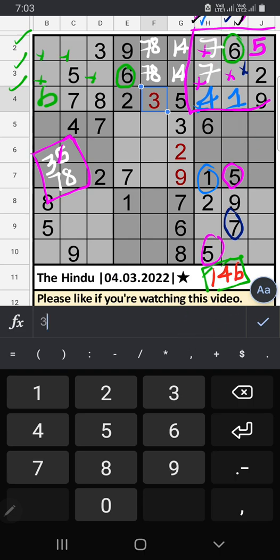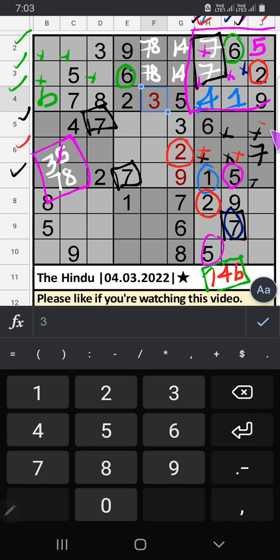Column H and column I we have 7. 5th row and 7th row we have 7, so 7 can't come in these cells. Then 7 is confirmed here. Column H and column J we have 2. 6th row also we have 2, so 2 can't come in these cells. Seventh row also we have 2. Then 2 is confirmed here.